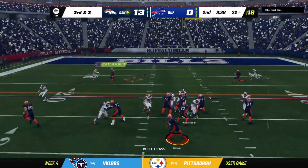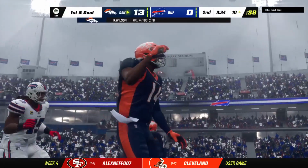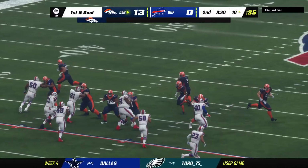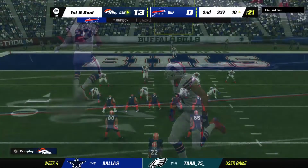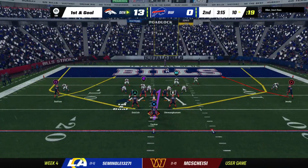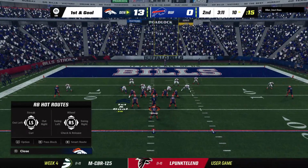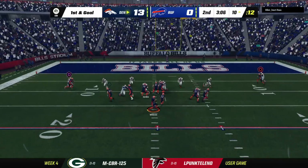Wilson now to throw on 3rd down. He's got a man. It's Sutton, that's complete. And they'll get this down to the 10. They're able to convert on 3rd down, and that sets up a 1st and goal. Everything's going right here in this first half, and they've got a good lead, and part of that can be attributed to their success on 3rd downs. This is another conversion here, and they can look to really open things up now with this 1st and goal.